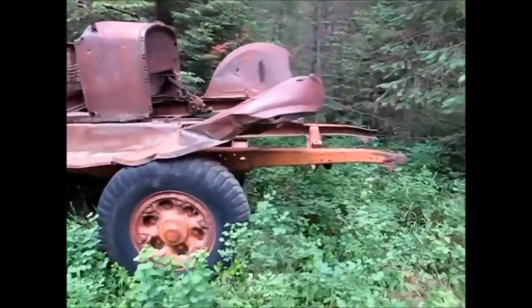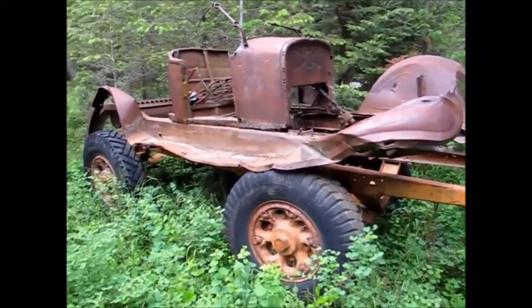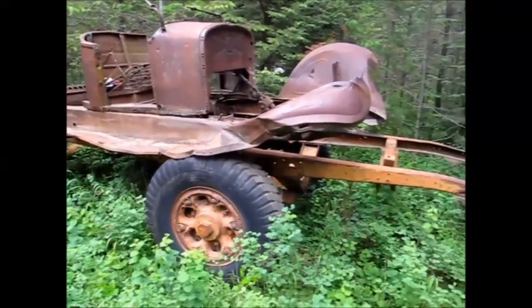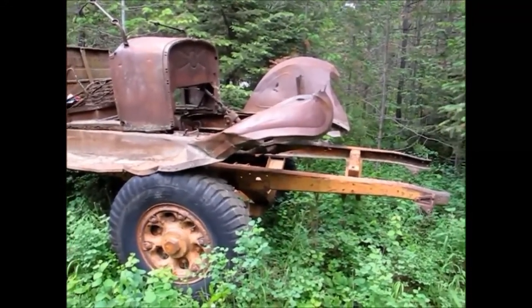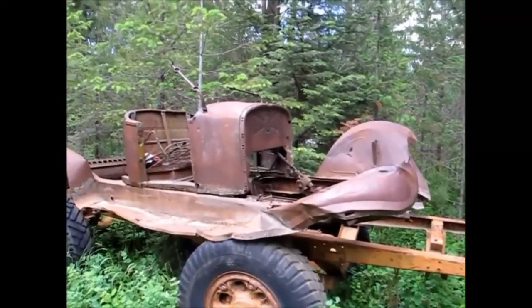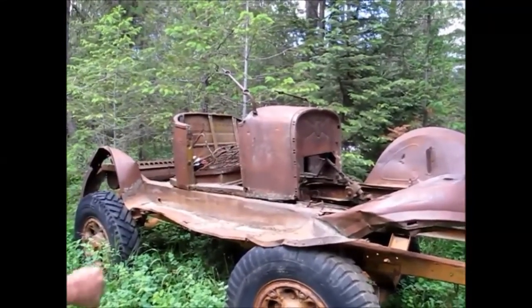I'll tell you what I'd like to do with this, actually, is make a snowplow out of it from Palma Drive. Oh, that would be fun. Because it's all set up for a stock Chevy 6-cylinder right up there, and it's all-wheel drive with pneumatic steering. It'd make a heck of a plow. Wow, man, this cab's pretty decent.